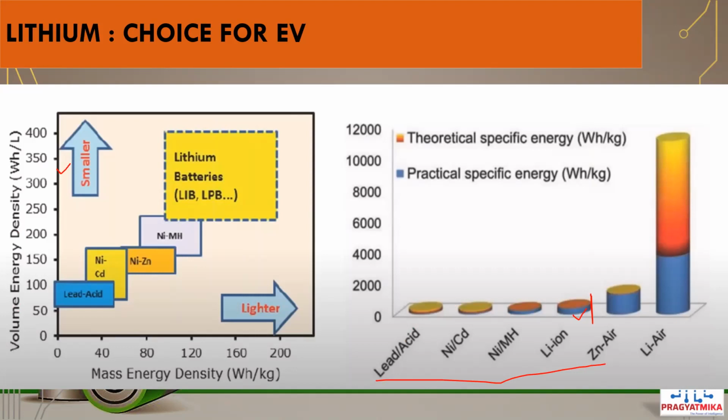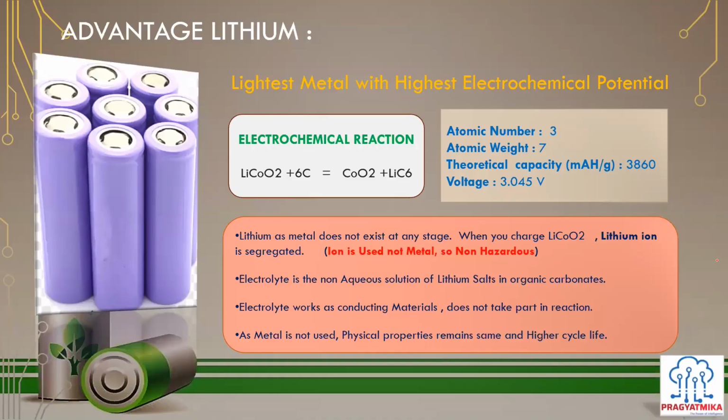Once it is lithium air, we will have more specific energy. That is what is expected. And lithium ion also has a higher life cycle. Why do we have this high life cycle in lithium ion? Because in lead acid, the metals take part in the reaction and get decayed. But in the case of lithium ion, look at the chemical compounds and the reaction that is going to happen.